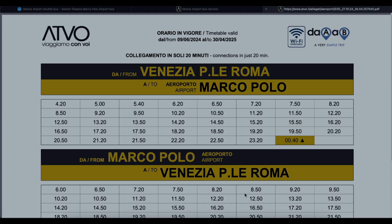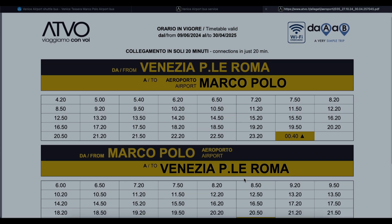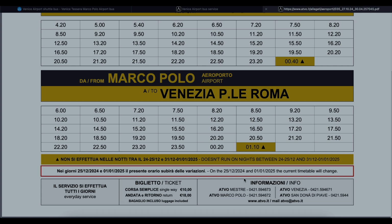For the road bus option, leaving from Venice to go to the airport, the first bus is at 4:20 a.m. The last bus leaves Venice at 00:40. And then coming from the airport back to Venice, the first bus leaves the airport at 6 a.m. and the last bus leaves the airport at 1:10 in the morning.